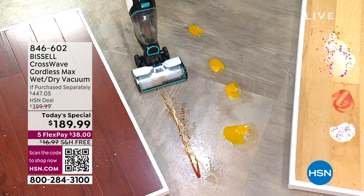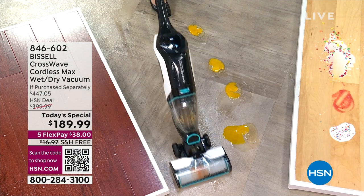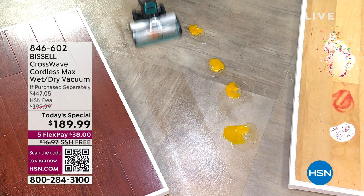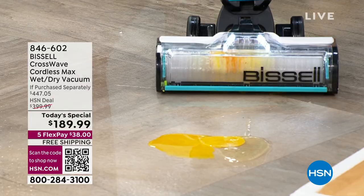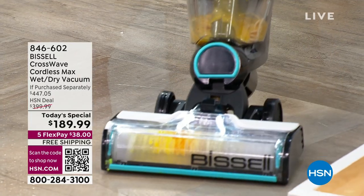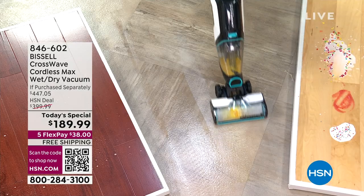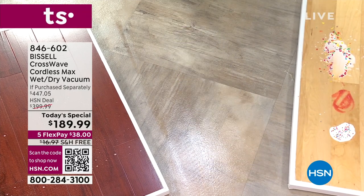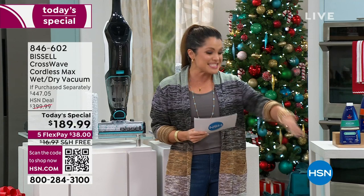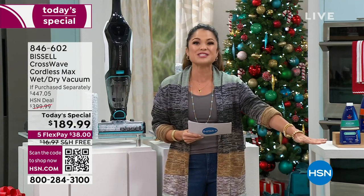Oh yeah, bring it on, baby. Bring on the spills, the pet accidents, the chunky, sticky, slimy messes. Bring on the dirt, the crumbs, the hair, all of it. Because we are going to simultaneously vacuum, mop, and scrub any floor in your home all at once. Did you see that? As easy as a 1, 2, 3.